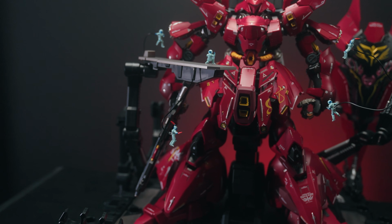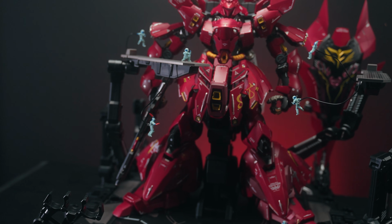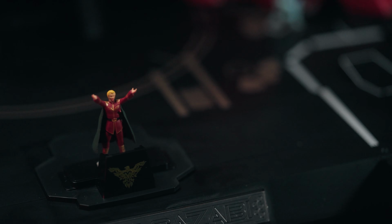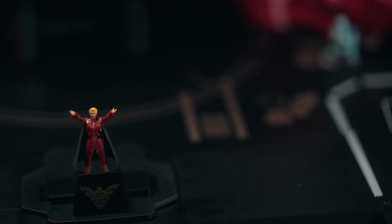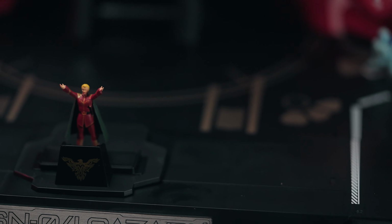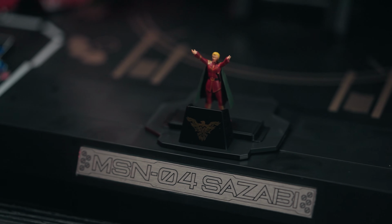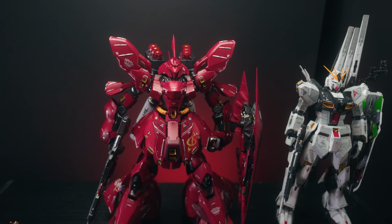Sazabi can stand on its own, but it's clearly very heavy, and it'll easily tip over once you get it standing. The ratchet joints in the knees, though they work, there's a bit of sway there due to the overwhelming weight of the kit itself. I don't know why I said kit, but you know what I mean. And the backpack once you put everything onto it. I would strongly suggest only displaying this with the base or inside of a case where it cannot fall over and break or shatter glass.